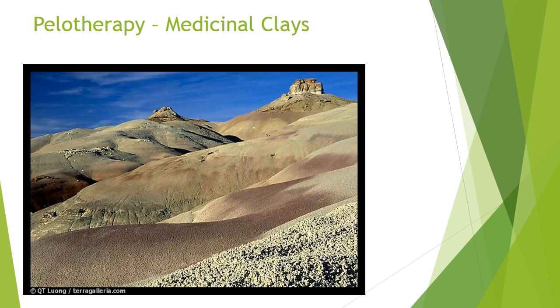Medicinal clays. Palotherapy is the use of natural clay from the earth for therapeutic purposes. Most are familiar with palotherapy in the form of facial mud masks, but the applications include any form of external poultices and even include the ingestion of clay. Basically speaking, when activated with moisture, clay has a unique drawing capacity which provides its detoxifying benefits.